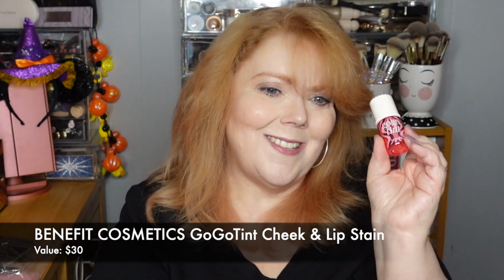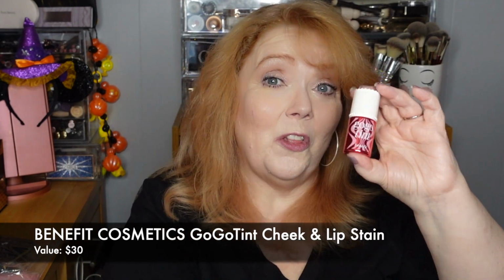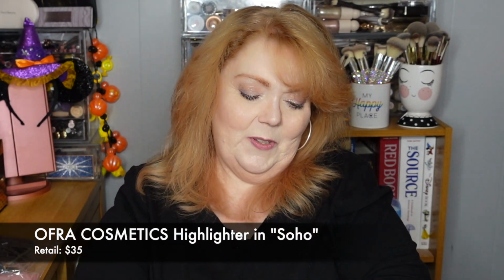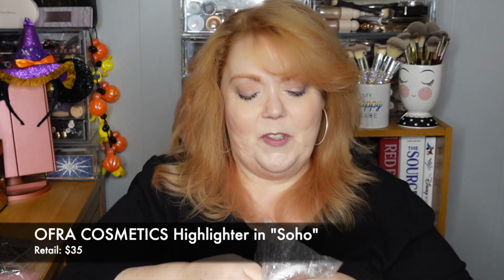Now, currently, this shade is only sold as a 6 milliliter, although there was 10 milliliters in the original shade. This is a 10 milliliter, so this is larger than the retail product, where we usually have the other way around. The 10 milliliter is a retail value of $30. And our next one, and you know these are always popular, this is from Ofra Cosmetics, and it is the Soho Highlighter. They always package these ones so well.